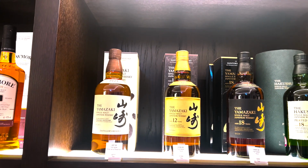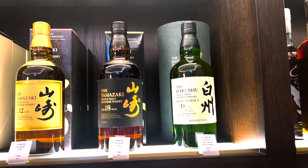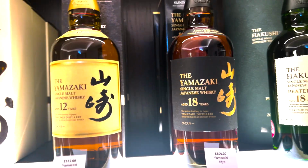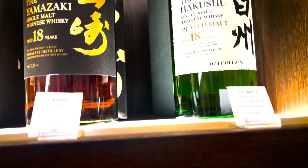Moving up to the next group, you got the 12-year and the 18-year here. Wow. It's interesting that the Yamazaki 18 is 6, but the Hakushu 18 is 12, so it's like double the price.